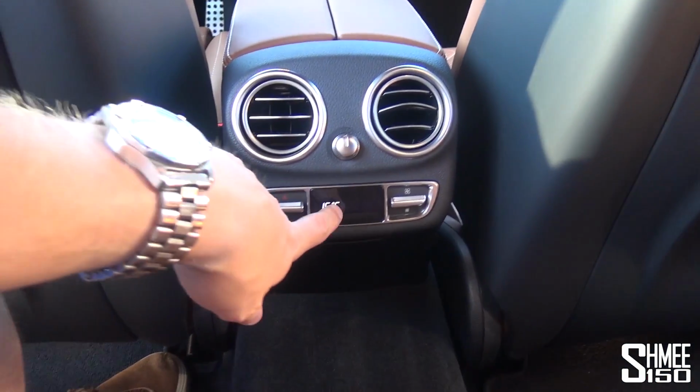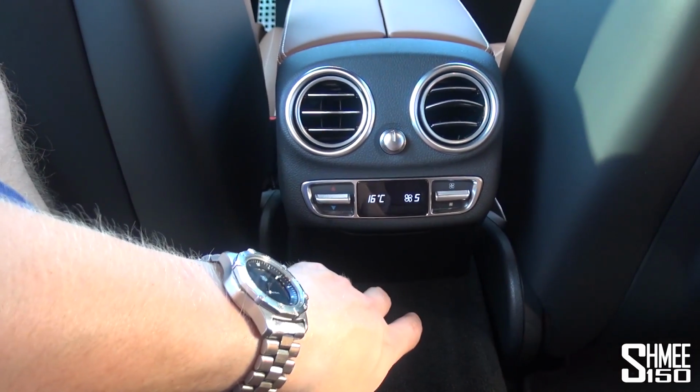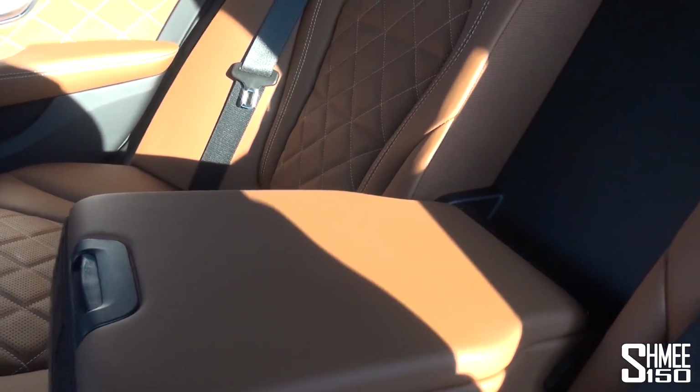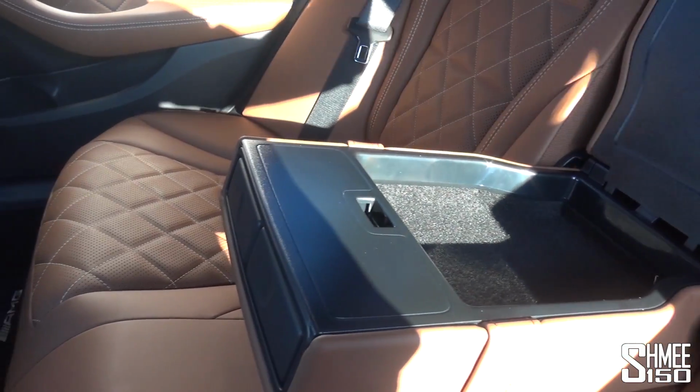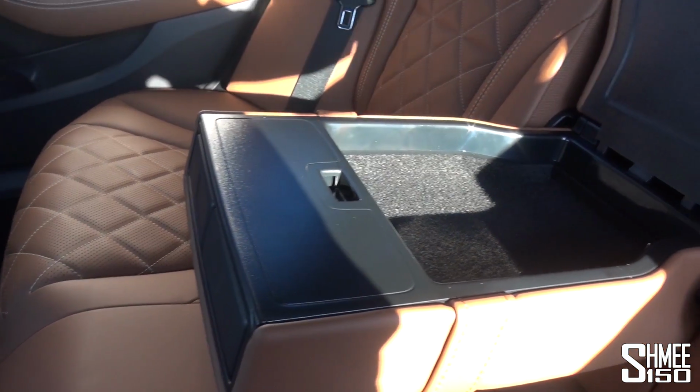You've got a screen here for the climate control, the 4-zone climate for the 2 different rear sides. Well, 3-zone, I'm sorry, I should say. The left side is temperature, the right side is fan speed. You have the armrest that opens up, a few storage parts here, cup holders at the front, and then a small storage bucket in the center.